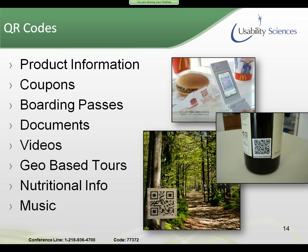It's being used as a geo-based tour. So in the forest example there you see the QR code. Imagine you're walking along a trail and you see a QR code. You use your phone to take a picture of it, and then it launches you into a guided tour that will talk to you about some of the things that you're seeing and direct you along the path. As I mentioned, it's used for nutritional information, and some people are using it on an advertisement for music.